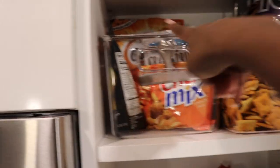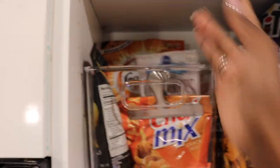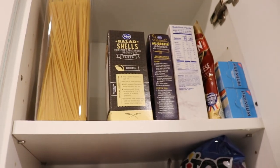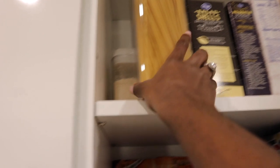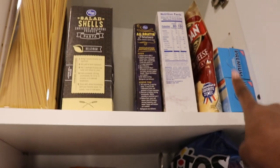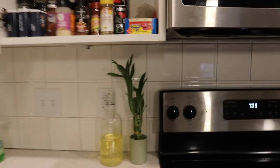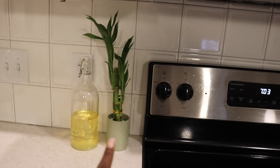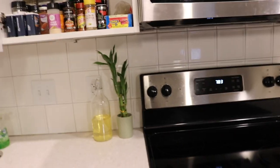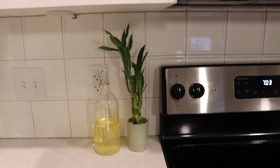And then in this bag is open chips, and I just put my cranberries in here because I don't know where else to put them. At the top we have pasta, the Gary is in the back, and then we have more pasta in these boxes, and then we have mashed potatoes and then crackers. So moving on, we have my spice cabinet. So below that I just have oil and this bamboo plant that I got from Kroger. It's still surviving after like a month, and I haven't even watered it, so that's really good.